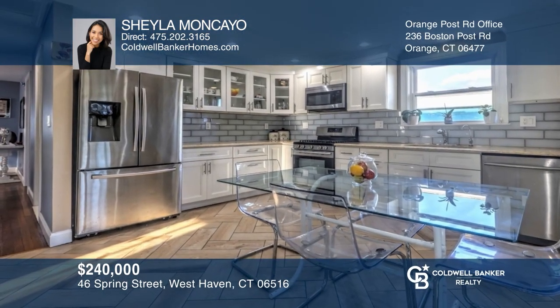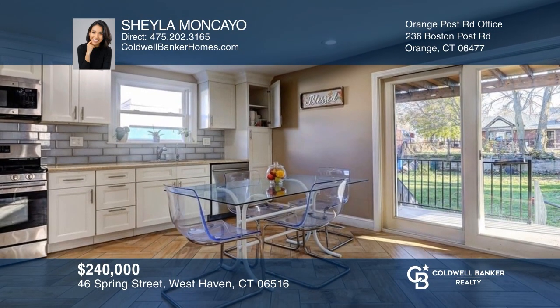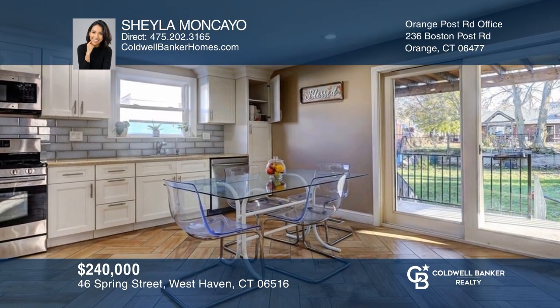This 3-bedroom ranch in West Haven offers a beautiful kitchen with granite counters and a covered patio for entertaining. See it in person by calling Sheila Moncayo.